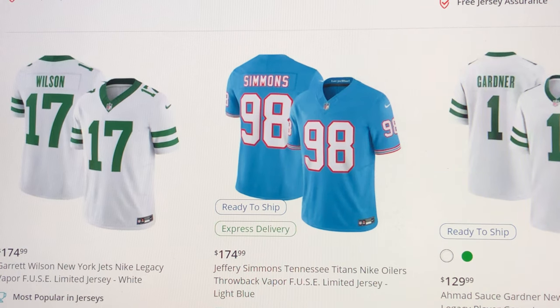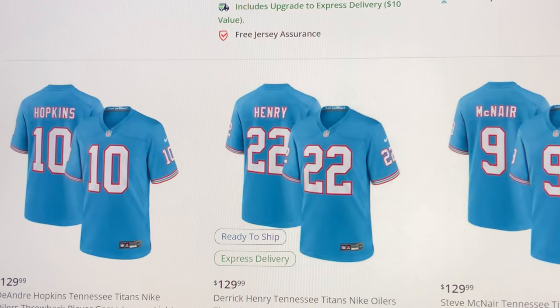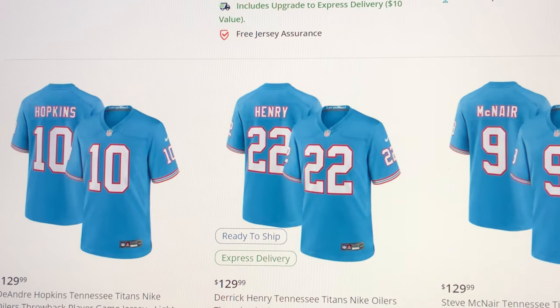Oh, the Oilers. Oh yes. They need to make it a pair. Just wear them once or twice every year. Just like the Eagles' Kelly Greens, which debut at 9 a.m. at the Pro Shop on Monday. I'll be there. Hopefully grab my Jalen Hurts Kelly Green Eagles jersey.